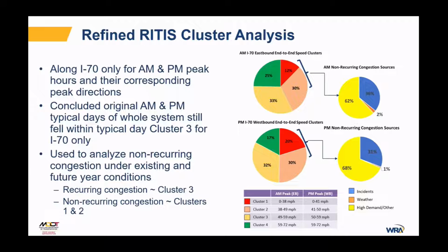Now for us, on I-70, the pie charts on the right were the causes of non-recurring congestion. This comes from RITIS data, where you can see weather and high demand account for most of the causes of non-recurring congestion. High demand and incidents. Weather takes a small role in it. But once this was established, we could then identify a single non-recurring congestion day that we could model in VISSIM, similar to the recurring congestion day, and that all of the speeds for that day would have fallen within cluster 1 and 2.